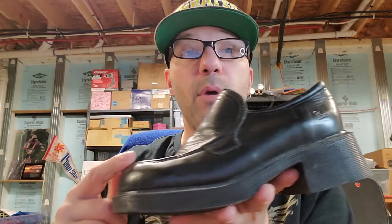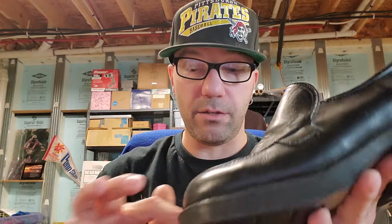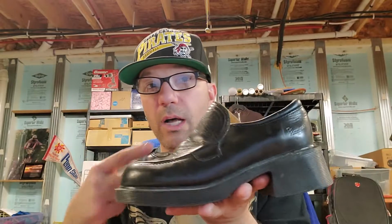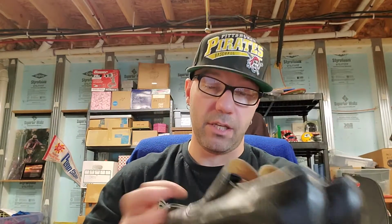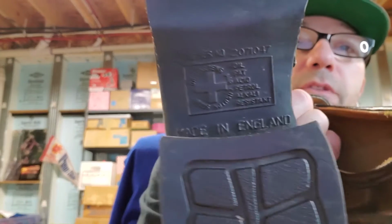And a lot of times you can't tell Doc Martens unless they have the yellow stitching right here. That's like their signature thing, but not all Doc Martens are created equal. They don't all have that yellow stitching. I didn't see anything on the inside. What I did was I picked them up and looked underneath. And that's when I saw, whenever you see that cross right there, they're Doc Martens. It'll say it right there too.